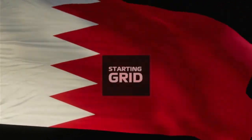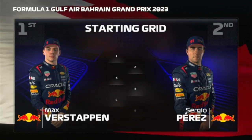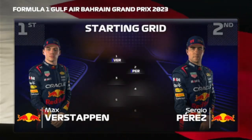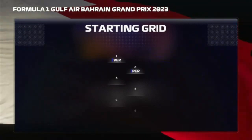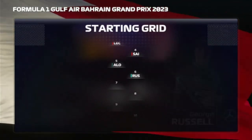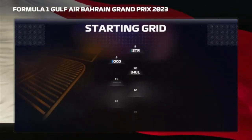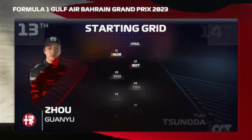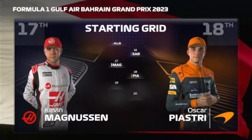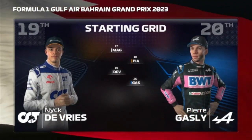Let's run you through the driver grid order for today's exciting race. World champion Max Verstappen starts from pole position, edging out Sergio Perez, who lines up P2. Moving on to the rest of the grid, we have Leclerc, Sainz, Fernando Alonso, Russell, Hamilton, Stroll, Ocon, Hülkenberg, Norris, Bottas, Joe, Tsunoda, Albon, Sargeant, Magnussen, Oscar Piastri, De Vries, and Pierre Gasly picks up the final grid slot today.